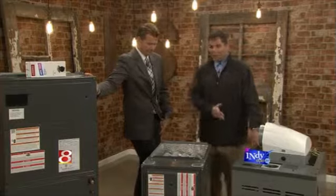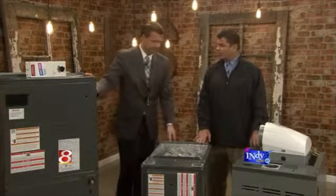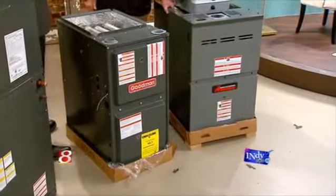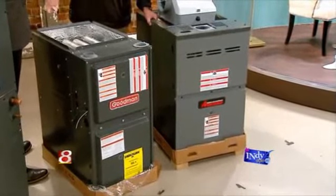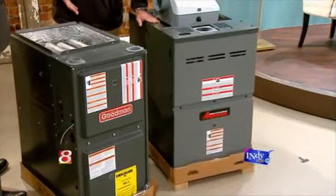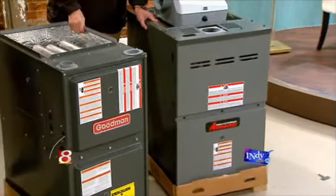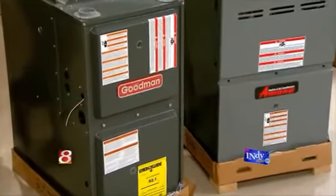What we have here is 3 different kinds of indoor furnaces. These 2 here are gas, Tracy, and the one your hand's on is an electric one. This is an 80% furnace. When we talk about efficiency ratings, the easiest way to look at it is for every dollar you spend on your energy on an 80% furnace, 80 cents of it goes towards heating your home, the other 20 cents is going out the flue. This one here is a 92% furnace. Wow. So about 12% more efficient operating.